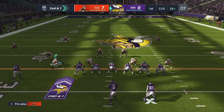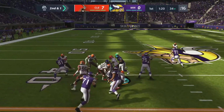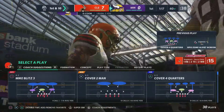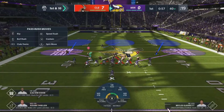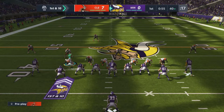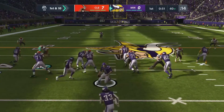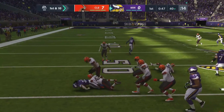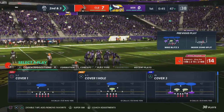Here's 2nd and a yard from the 34. Give to Cook out of the gun. And he'll bring it up here to right at the 40-yard line. A gain of 5, good enough for the first down. 1st and 10 at the 40-yard line. They run. Cook. And they'll get to him after a gain of 7 to the 47.